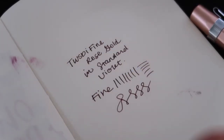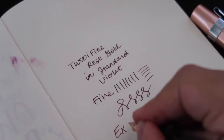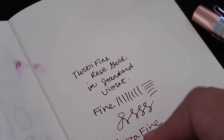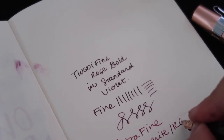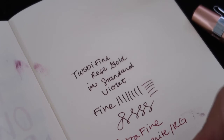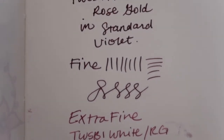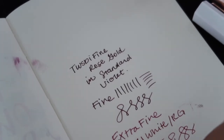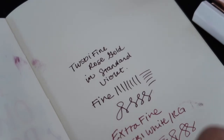And this one is extra fine. All right. This is the TWSBI white rose gold. Okay, I can see it. I wonder if... It's very similar though, don't you think? I guess they're right writing wise. I'm putting ink all over this thing. I'm so sorry. Writing wise, you can tell that it is fine. And the other one is extra fine. But like, you can't tell much, I guess, if you're just looking at it.